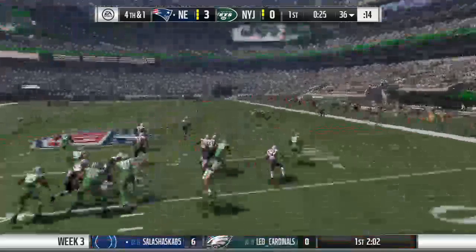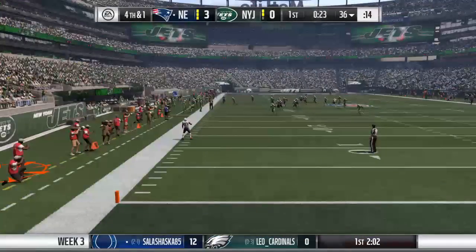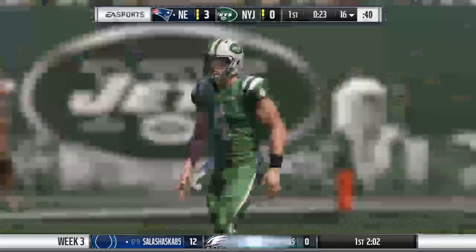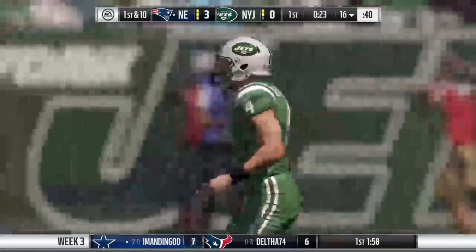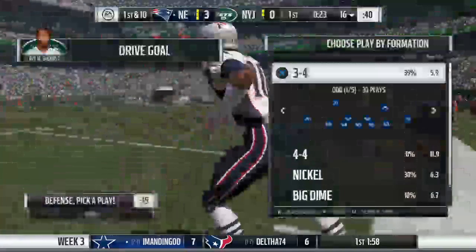He gets this away. It's a good one, drawing toward the sidelines. And this will be up to the ruling of the side judge here. He says it crossed out of bounds at the 16-yard line. And now out come the Patriots.